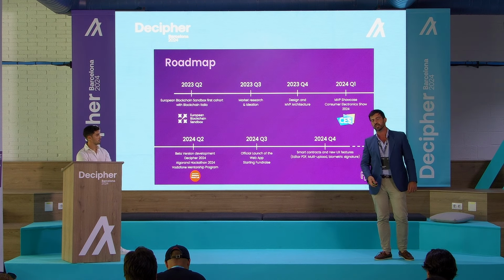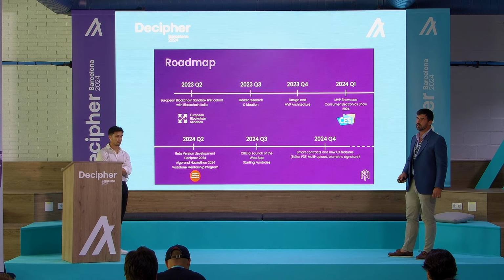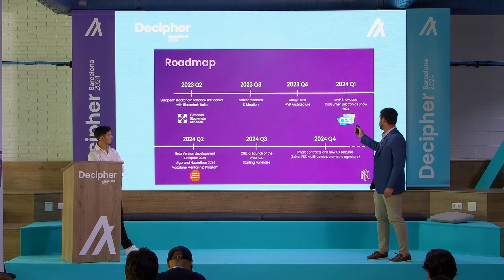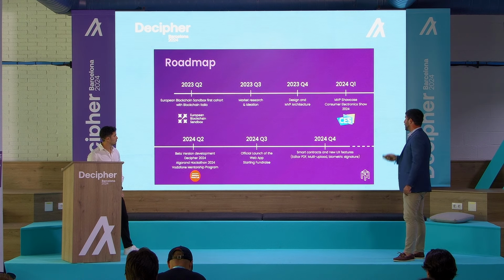We want to launch a new version of Dedit.io, and we enrolled and were selected in the first cohort of the sandbox. Then we started thinking about the V2, and we decided to create a new platform, tokenization based. That is the reason why we created Toknox. Toknox stands for tokenization and notarization.